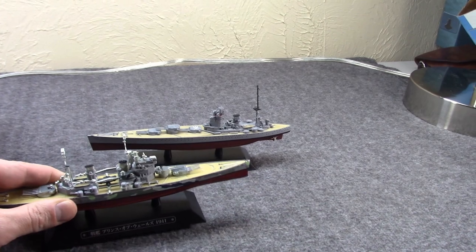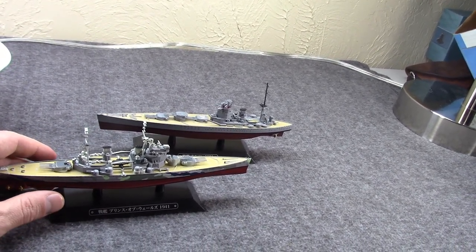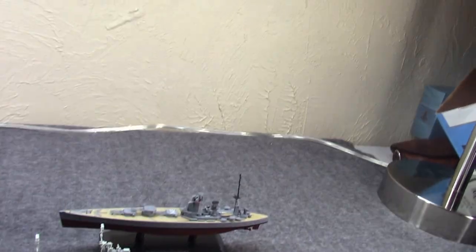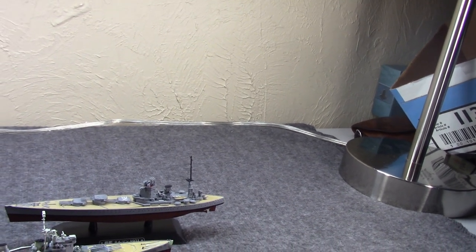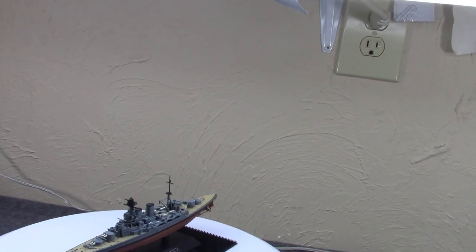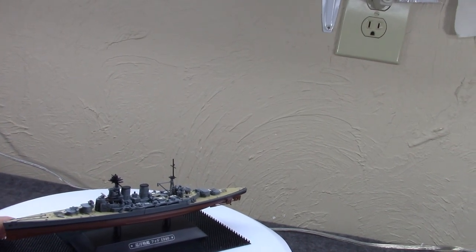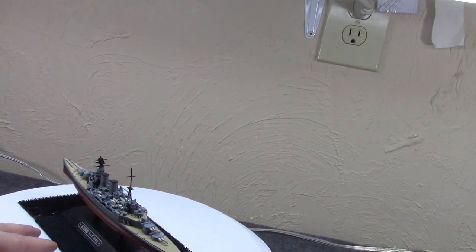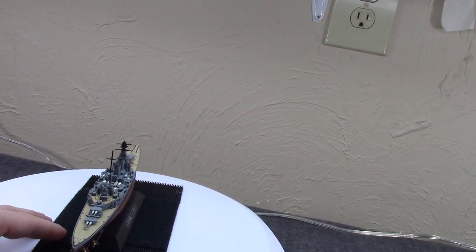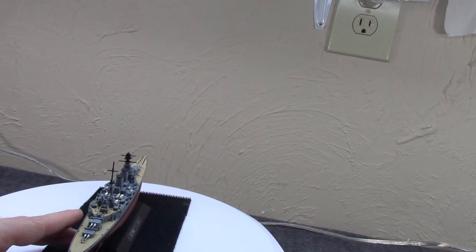But of course, it would not be long before her sister ship, King George, and Nelson's sister ship, Rodney, would exact revenge. Not long at all. But it still didn't change the fact that Hood was in pieces at the bottom of the ocean. She was aged, but she was the pride of the British fleet, the largest battleship they ever made and ever would make. She had served for 2 decades.